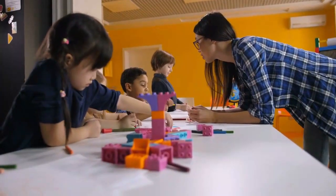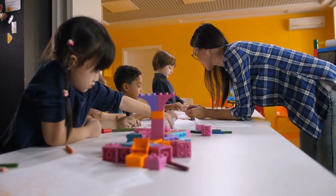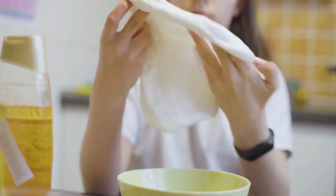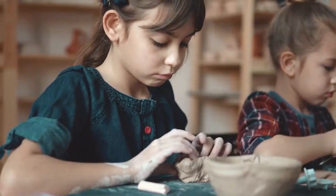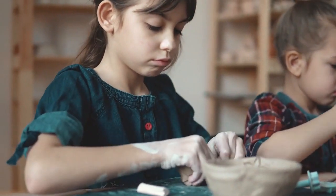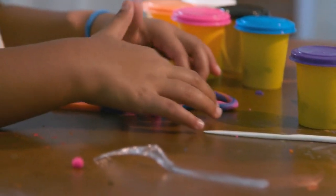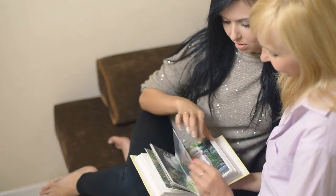From unleashing creativity with paper plate masks and nature collages to exploring scientific reactions with DIY slime and fostering storytelling with popsicle stick puppets, these crafts cater to a wide range of interests and developmental needs. Embrace the joy of crafting with your little ones as they learn, grow, and create cherished memories that last a lifetime.